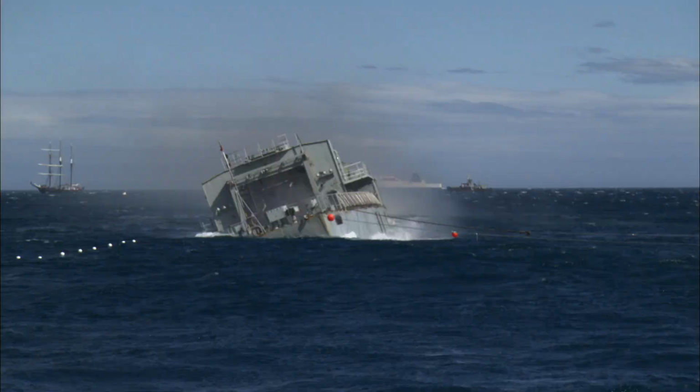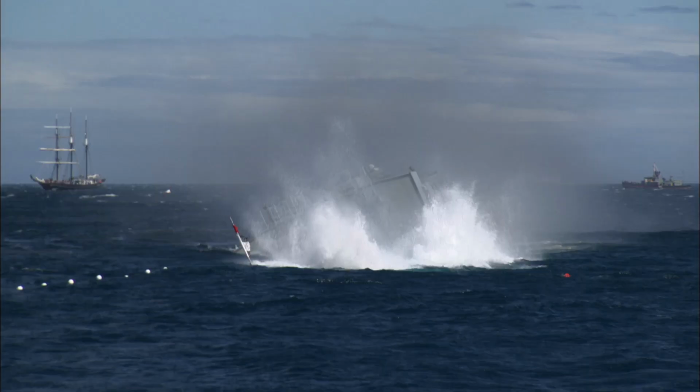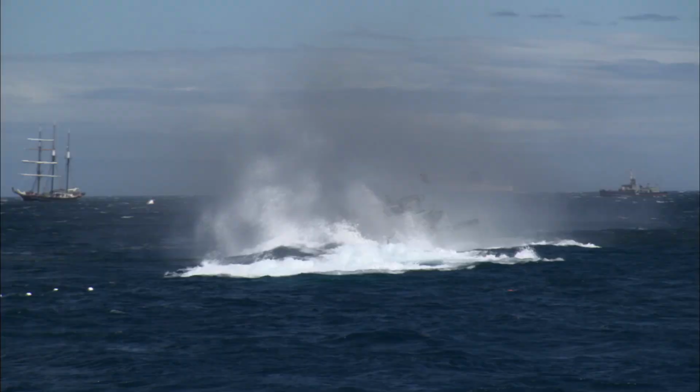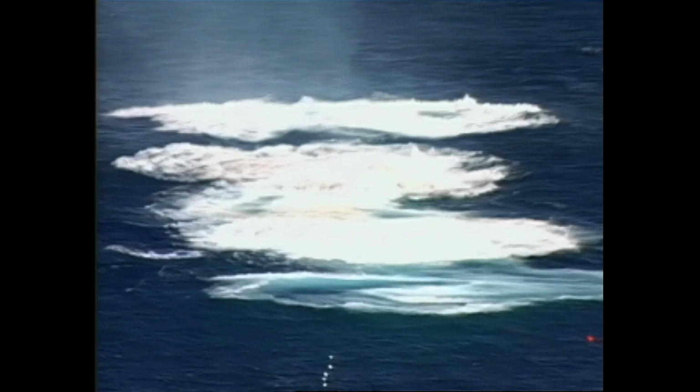At the last second, the F-69 levels off. There it is! Back! Marco! It came back!